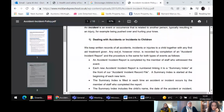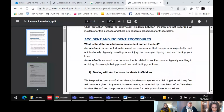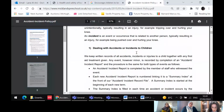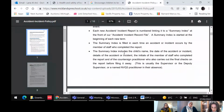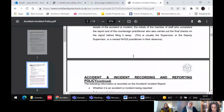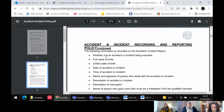Okay, so here I can send you this. There are accident and incident records. This is where you have to put each accident, the name of the accident, a summary about it, and also we have an accident and incident report.